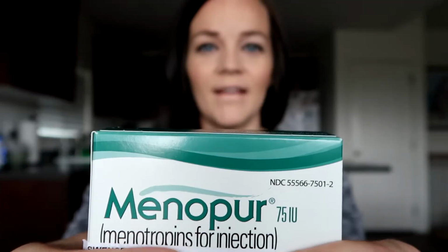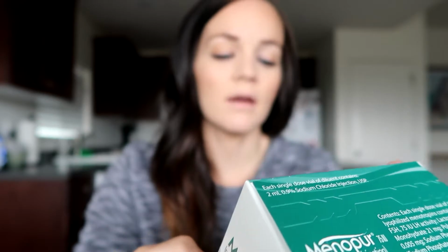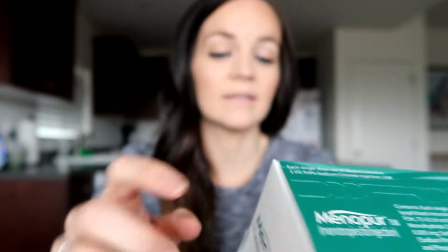Next one, for my first drug, I am taking Menopur. And I was not on this one last time I did my IVF. So I will be on Menopur. And this box has 75 IUs in it, and I think there's 8. It says quantity of 8. And this is one of 2.